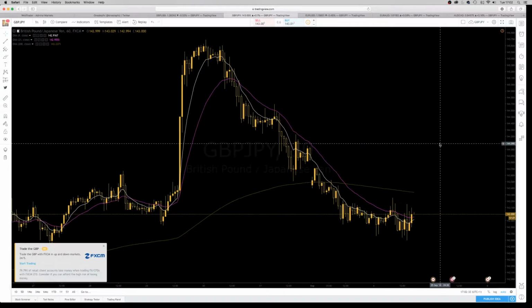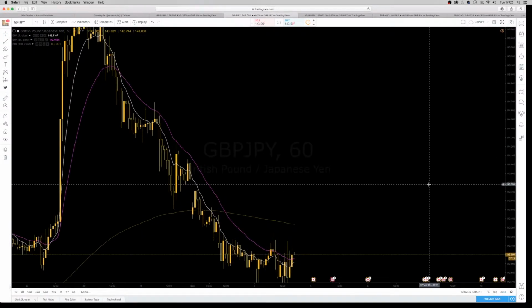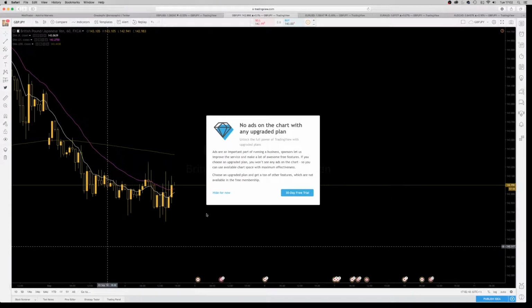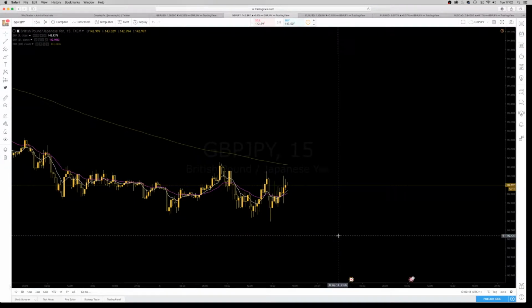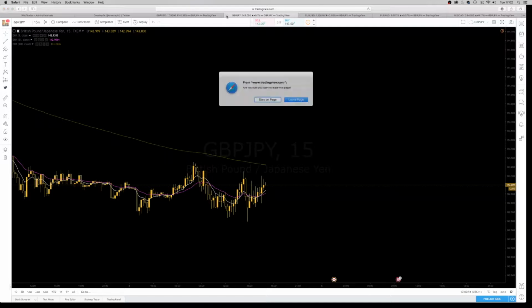The pound yen, so at the moment, there's probably a bit too much volatility. There's a lot of noise at the moment on the hour chart. I wish all these adverts would go, but I haven't got money for the full account at the moment. So, yeah, there's nothing that would interest me on the pound yen at the moment. So we will eliminate that chart for this evening.